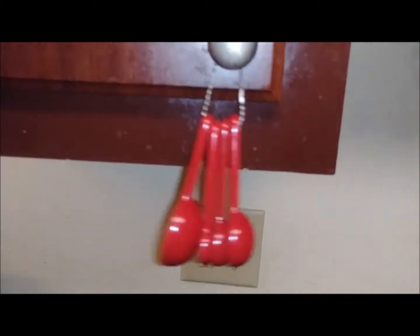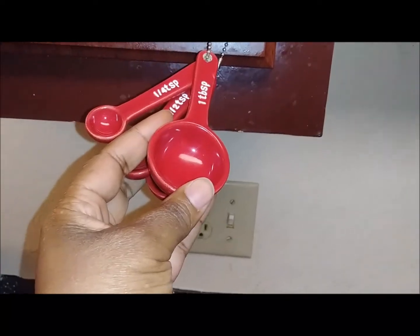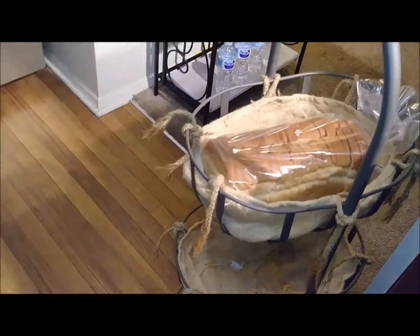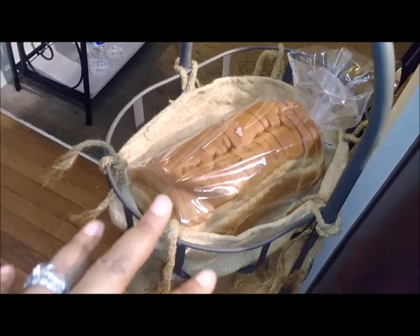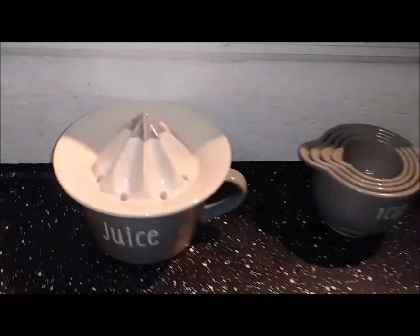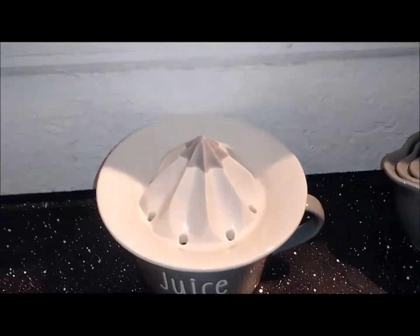Okay, and then on the door we have our measuring spoons, which fit the theme of the kitchen. Lots of red in this kitchen. Oh, here is our bread basket too. Normally we keep bread here at the very top. In the middle we keep onions, and at the bottom we keep potatoes. But again, we're moving. On to our measuring cups.